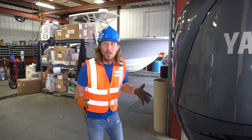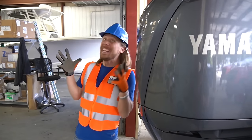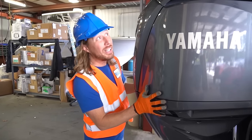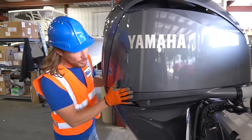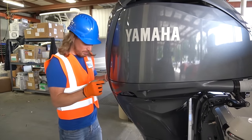All right, my friends. We're in a cool place here at Marshall Marine. Oh, this is the rigging shop. And we just got finished rigging this boat with this awesome motor. Check this out, isn't this awesome? Oh yeah. So how about we check out and see what's inside?